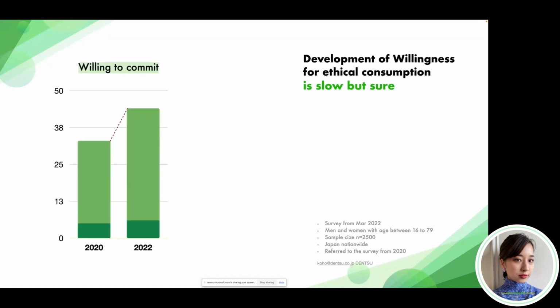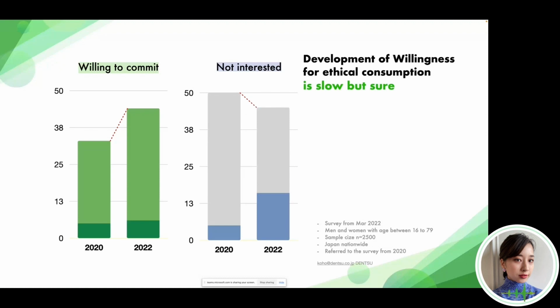I would say in Japan, the development of willingness for ethical consumption is slow but sure. According to the Dentsu survey, among people who know the concept of the SDGs, the number who are practicing or definitely would like to practice the SDGs gradually increased from 2020 to 2022. Also, among those who were unaware of the concept, the number of people who answered they were not interested in SDGs at all gradually decreased from the same survey the previous year. So there is a hope, I think.